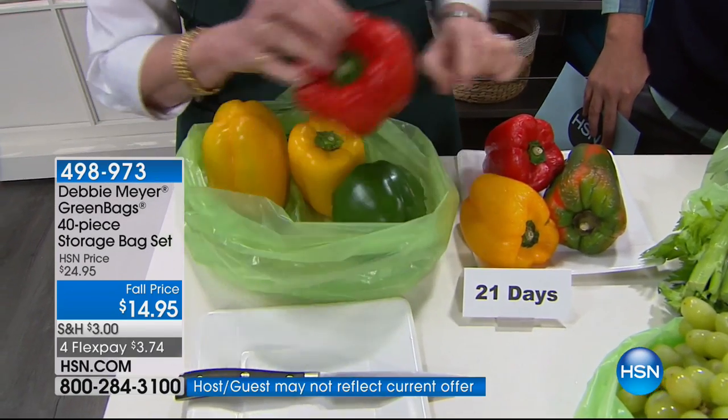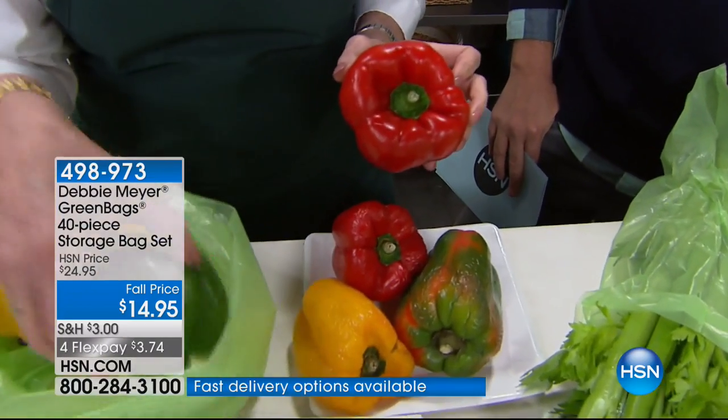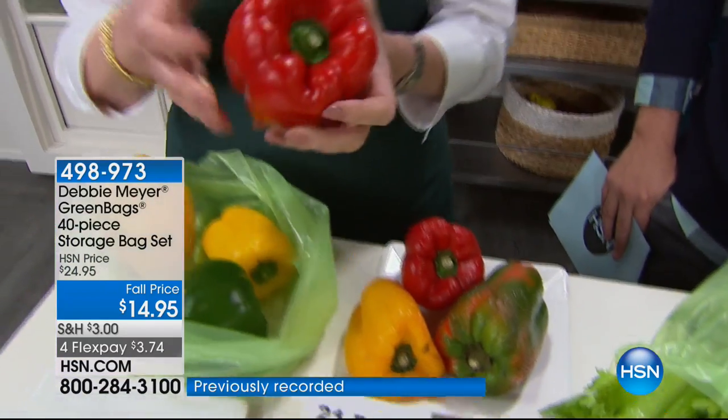So look at the difference here. Look at that pepper, that's three weeks. Look at the green pepper at three weeks. Look at the yellow pepper, three weeks. I've told you this before.